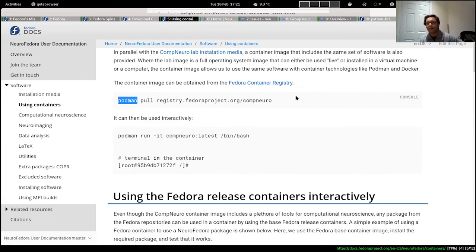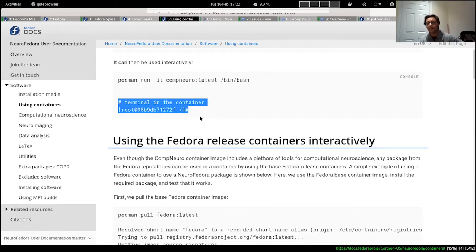So the commands are all here. I'll share the links with you for documentation, but it's a standard way of using a container. You pull your container from your registry, and then if you want to run it interactively, you run it using the -it flag with bash, and then you have your terminal in the container. You can do everything that I just showed you in my terminal.